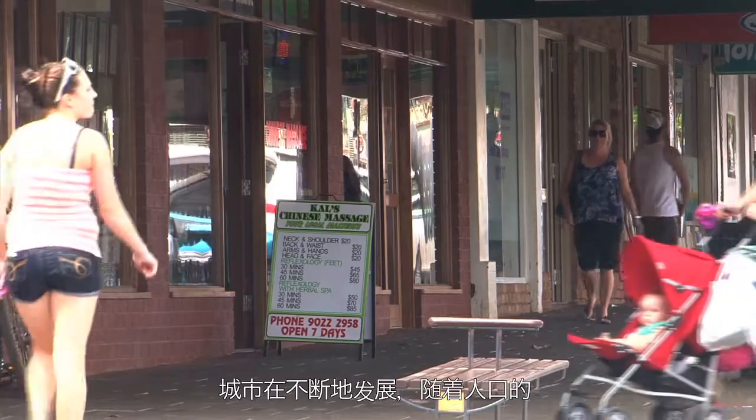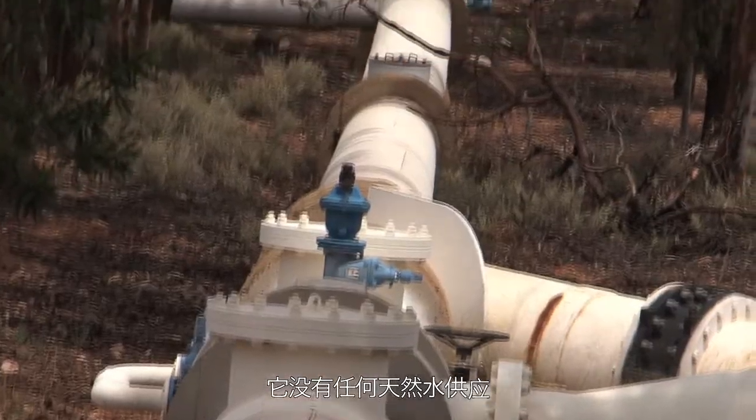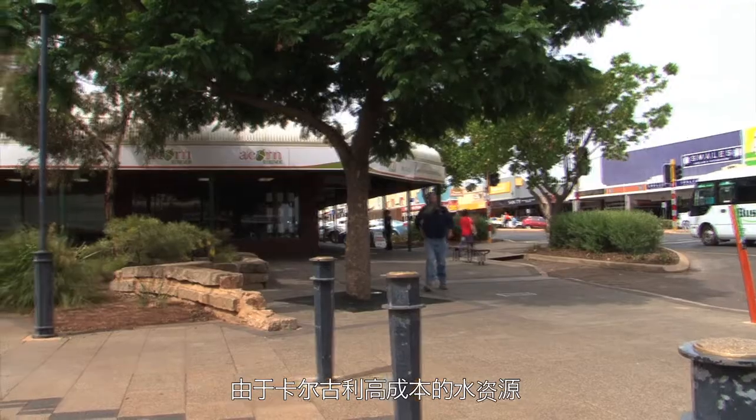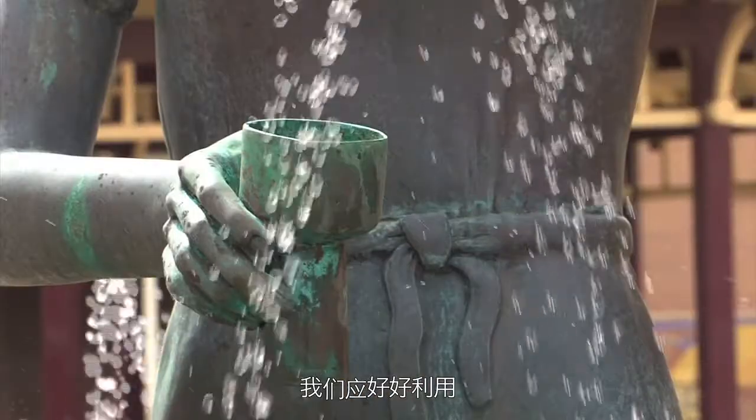The city's growing, so as the population grows, the water consumption increases, so that's why it's important that we look at ways of conserving water. Kalgoorlie is unique from a water supply perspective in that it doesn't have any natural water supply, and the long-term capital cost of water in Kalgoorlie is about $7 per kilolitre. Given the high cost of the water to Kalgoorlie, it was important that we made good use of every drop that we pumped up here.